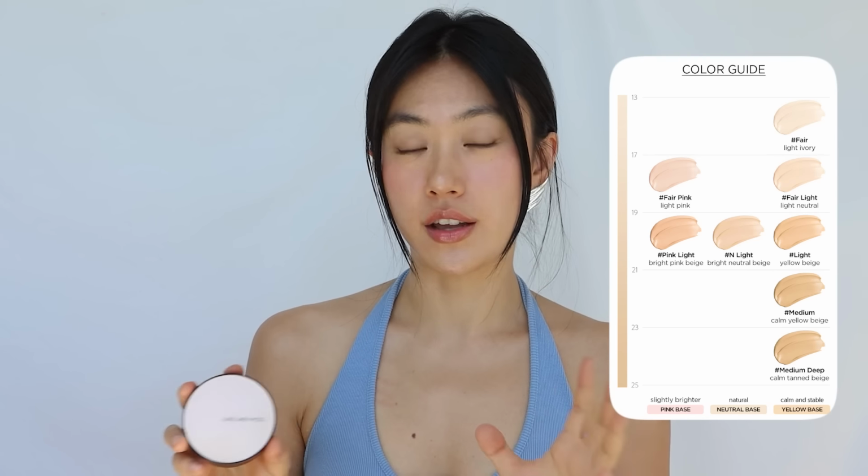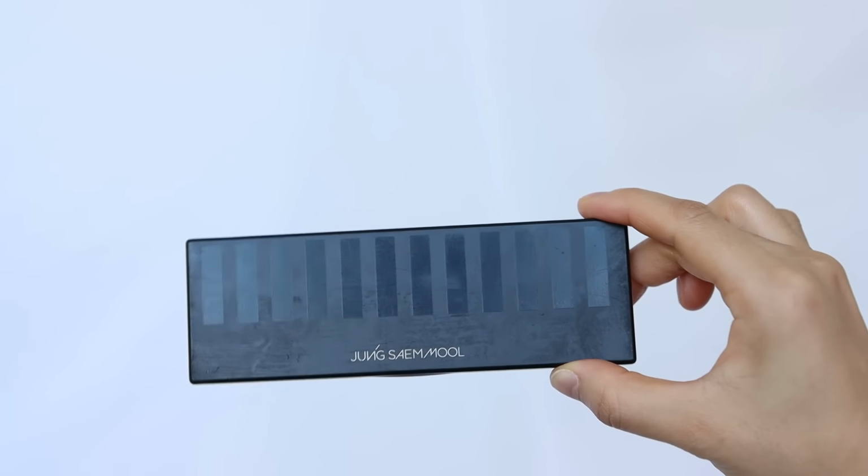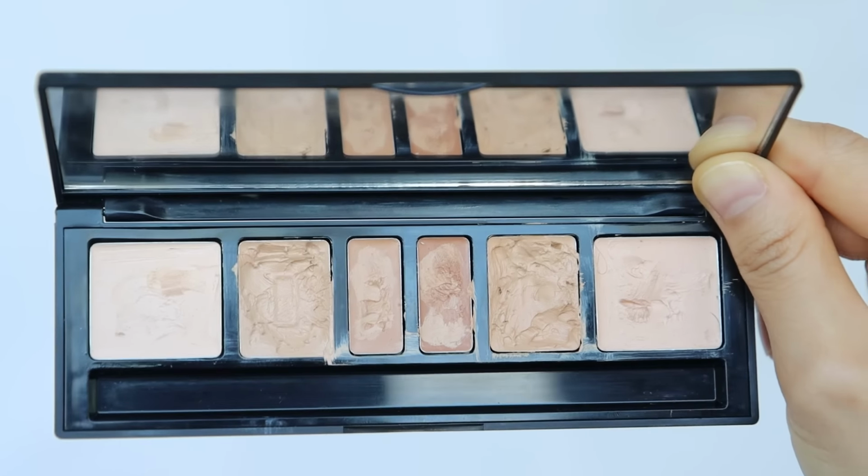So she didn't put any cool pinkish tone in every single one of their foundations or any type of base makeup products. So when I tried this shade, it doesn't have that cool or pinkish tone in it. It's like a true neutral undertone. You know the concealer palette I use a lot to cover my pimples or any hyperpigmentation? That one is also one of my favorites because it has the perfect neutral undertone that matches my skin perfectly. So I highly recommend trying this brand's base makeup products if you prefer that neutral, skin-like color.